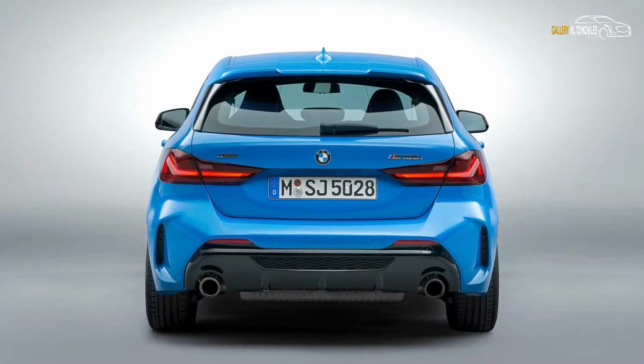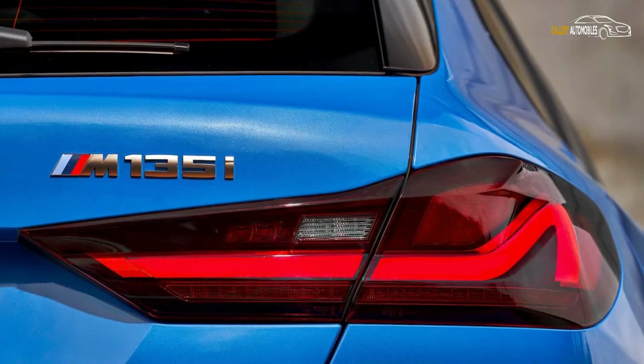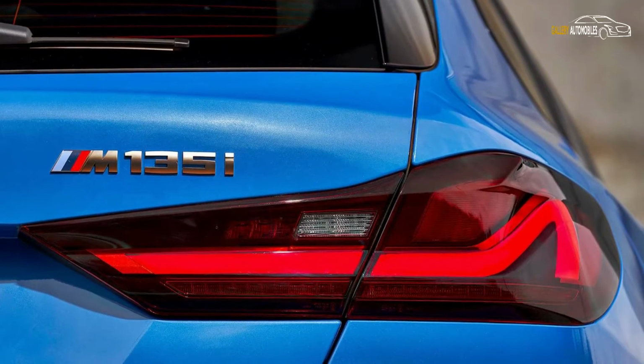Wider, slimmer taillights extend even more on the tailgate than they did on the old 1 Series in a bid to make the Audi A3 Sportback competitor look wider and more imposing when viewed from behind.